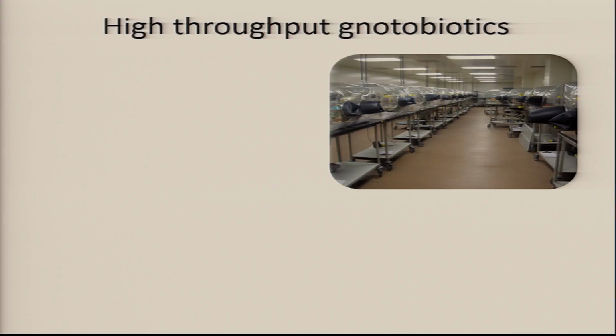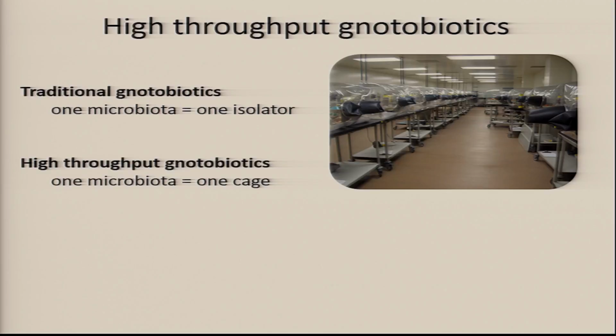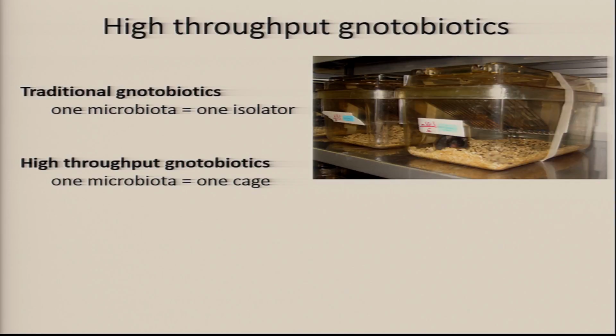But the old model of gnotobiotics was that you would have one isolator and one microbiota. And it becomes extremely difficult to do this if you want to screen many different microbial communities. So back when I was a postdoc, we started doing little hacks to see how well we could get one microbiota into one cage. And like almost everything when I was a postdoc, this was done with Federico, where we like to just go mess around with things. We found out that if we dealt with the cage very carefully, we could maintain germ-free mice for a little bit, about 2 weeks, like Balfour mentioned. And if we colonized them with the microbiota, we could maintain more or less the same community. If we knew what we were putting in there, we could use next-generation sequencing to track and see if it was still in there.